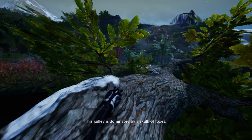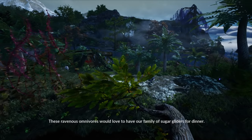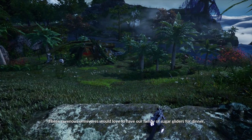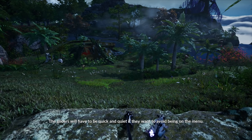This gully is dominated by a skulk of foxes. Uh-oh. These ravenous omnivores would love to have our family of sugar gliders for dinner. The gliders will have to be quick and quiet if they want to avoid being on the menu.